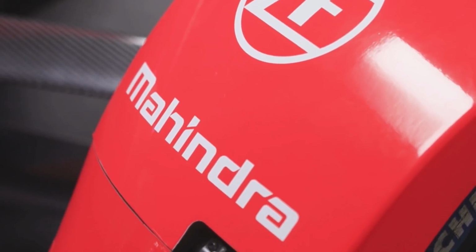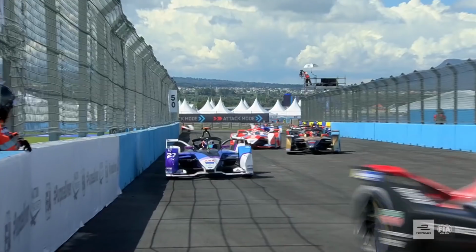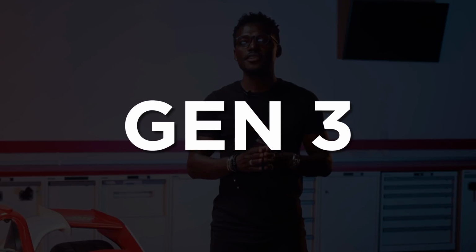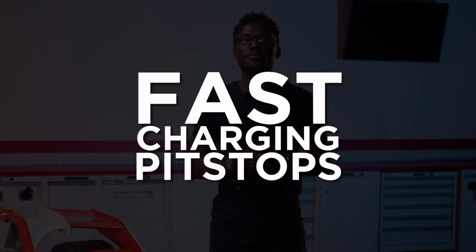But how will Formula E and Mahindra continue to develop road-relevant electric vehicle technology into the future? Formula E is due to get a new set of rules for the 2023 season, and with them, more powerful cars. Known as Gen 3, the plan is to bring in fast-charging pit stops, which will make electric vehicles even more appealing to the consumer as those systems are developed. The Gen 3 cars will be faster, lighter, smaller, and have more power, giving manufacturers like Mahindra more areas in which to develop their powertrain components.